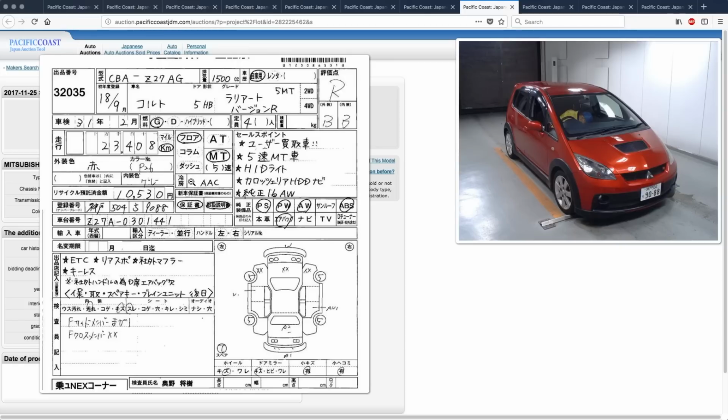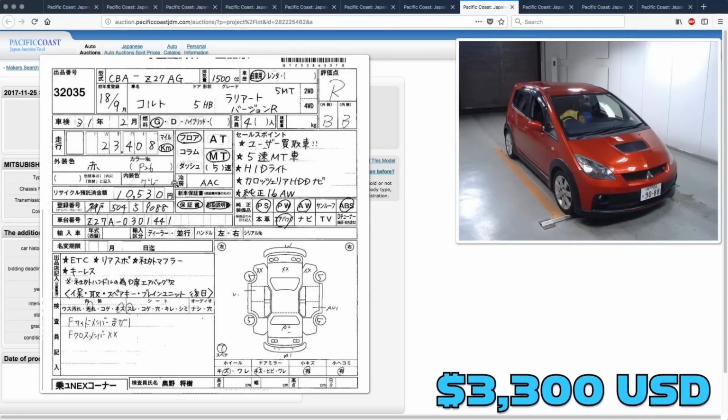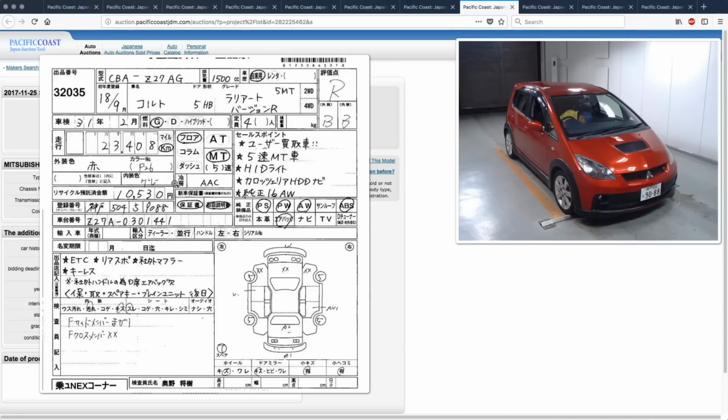I'll throw something out there and I'll say 380,000 yen. But I could be way off on that one. I don't know prices of them very well. Okay, on to the next one here.